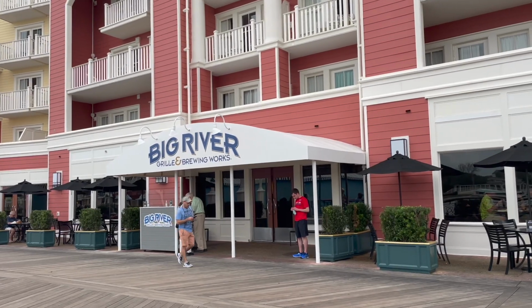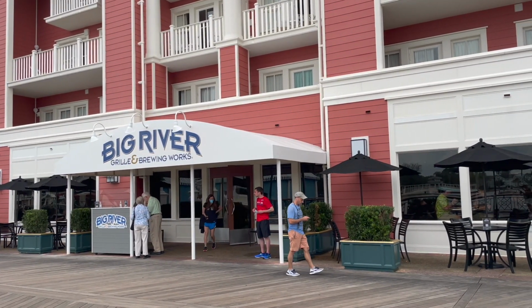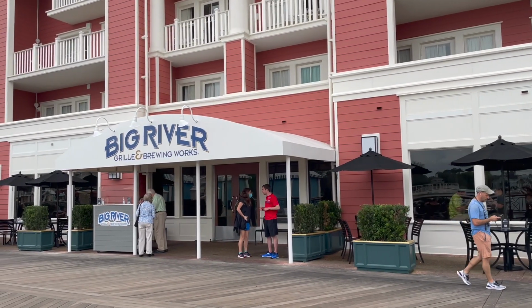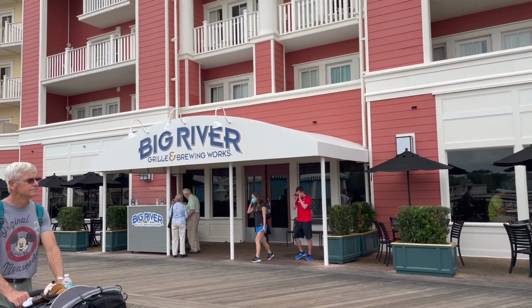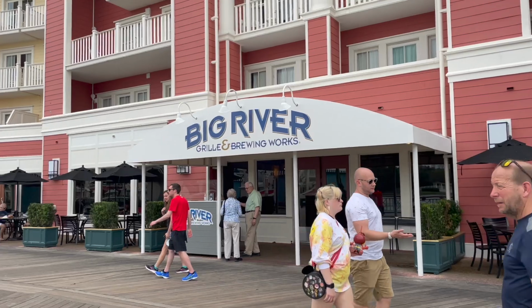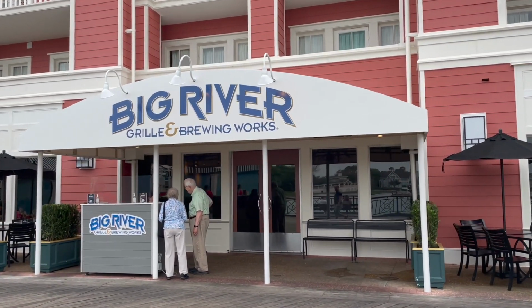And then right next to the DVC Villa Tours, you have the Big River Grill and Brewing Works. This is a pretty nice restaurant. I've heard that it doesn't have the best food, but it does have an actual working brewery. So that's really nice. If you're interested in beers, that could be something fun for you to do.